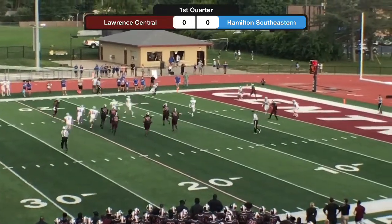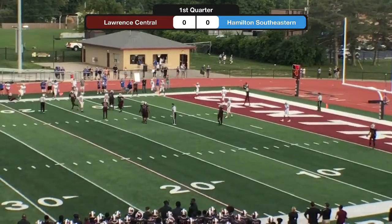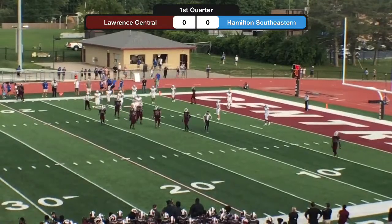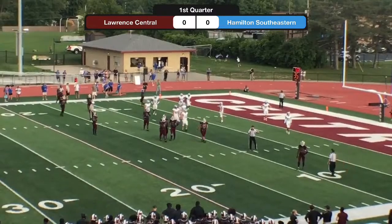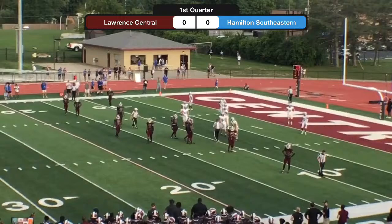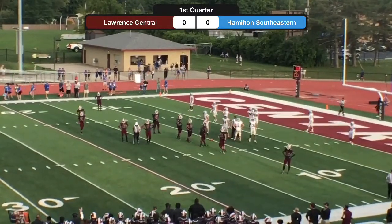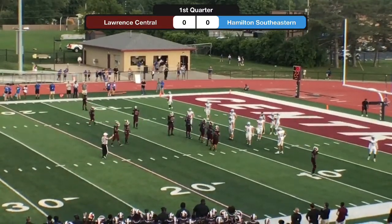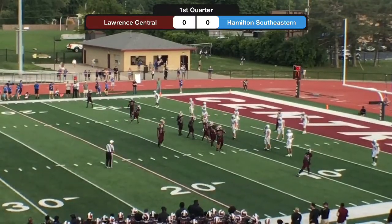Feels the pressure, scrambles, wants to throw it, ends up throwing it out, but he did get hit as he was going out. Wants a call, but it doesn't look like he's going to get one. And now the Lawrence Central Bears are looking at a field goal opportunity to get 3 on the board, unless they're feeling frisky and want to go for it. We're not seeing the kicker come out on the field yet, and it looks like Lawrence Central is going to go for it.